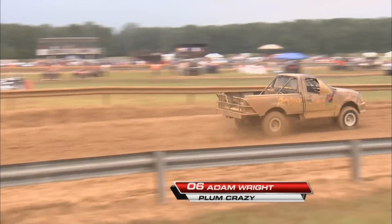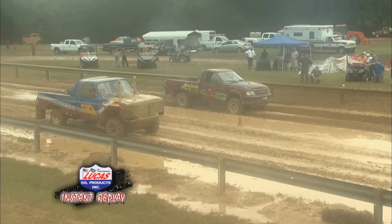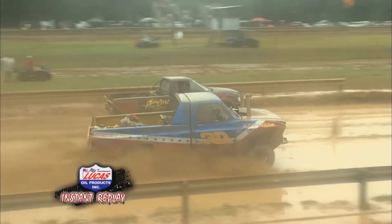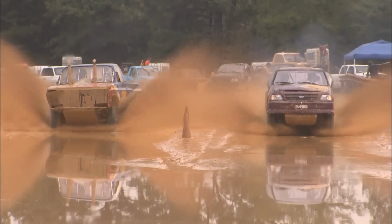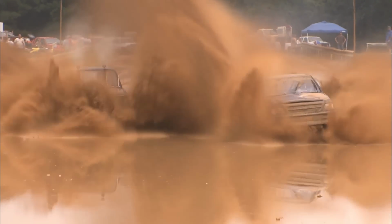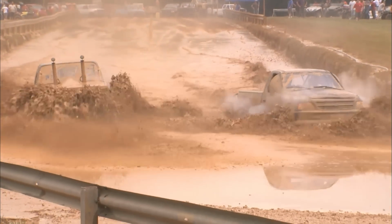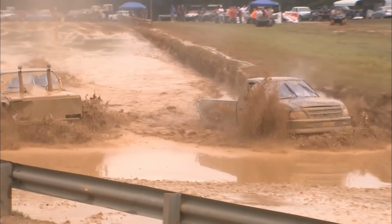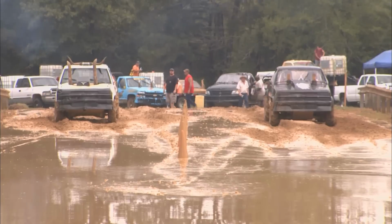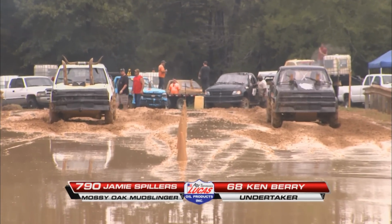Great stuff. Everybody on their feet watching this one as Adam Wright will sneak it across first. And we watch it again, the Lucas Oil Products instant replay. The Chevrolet nearest to camera, making plenty of steam. And as you mentioned, the first time for the Ford to be on the inside lane again, which is obviously the better of the 2. But they come out of the water, the deep hole there of water, I should say, identical. All right, Jamie Spillers and Ken Berry coming up.